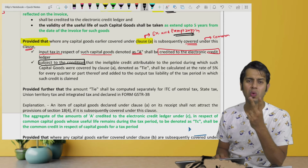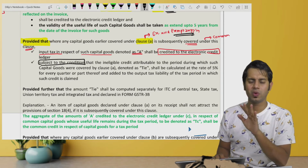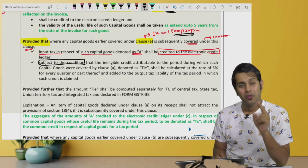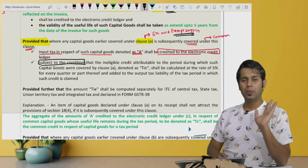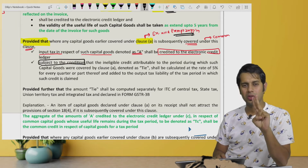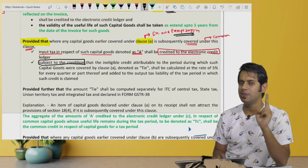Sir, it is used for 2 years. No, sir. No depreciation for 2 years. Wait. For the 2 years, you take full input tax credit today. Not a problem. Take full input tax credit today. But for the 2 years, you were not eligible to take credit.